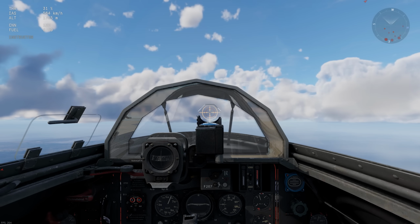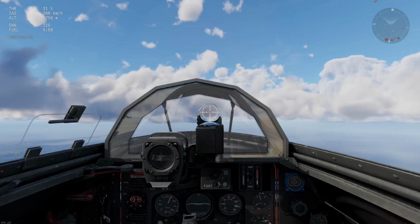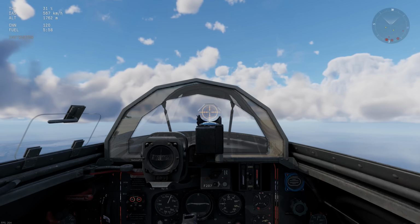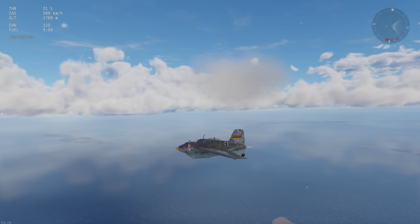In game, when flying one of these planes, to handle the very limited amount of fuel at your disposal, good throttle management is important. The engine can be run at around 30% when cruising so as not to drain the fuel too fast. That's more than enough output for level flight.